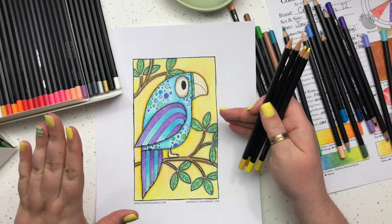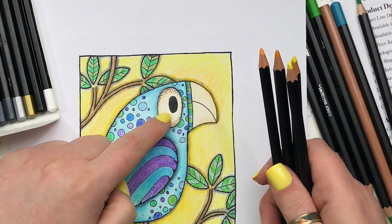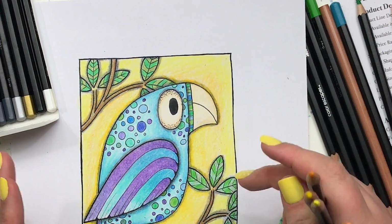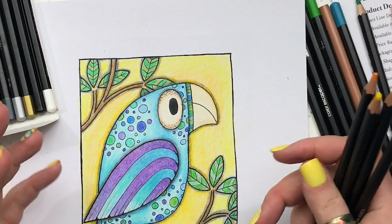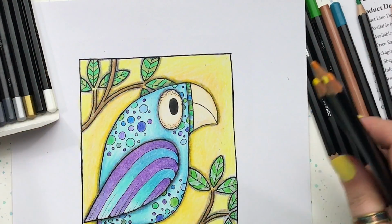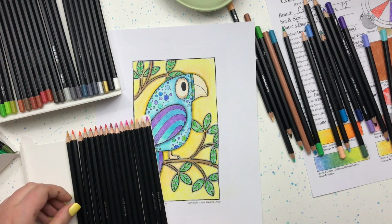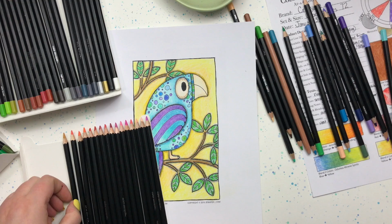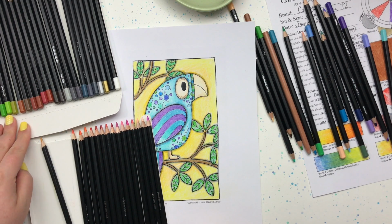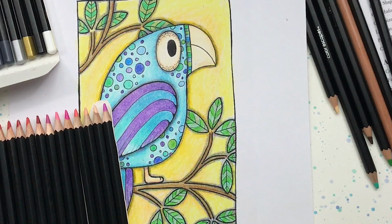Now looking at it, the only thing that I'm unhappy with now is that I feel like we've kind of lost the eye and the beak and the foot to the background. The background is so vibrant and pretty that these have lost something. And so I want to kind of pick some color here that we can help that with. Maybe this ochre. That might be our best, or maybe even the gold.